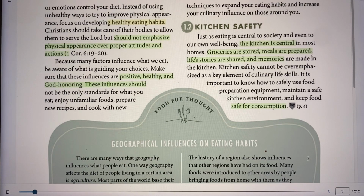So when you think about kitchen safety, what do you think about? You think, oh, I don't want to cut myself, and then you think I don't want to get sick on my food, right? Those two things, too much bacteria. What is kitchen safety about? And this is what we're gonna go into here.